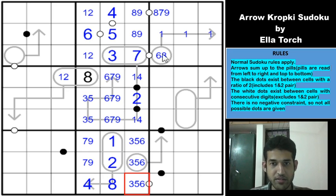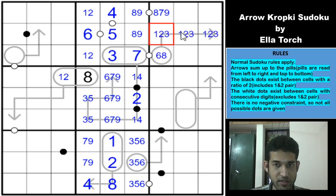I think this arrow has become very restricted now. If you have 6, then you must have 1, 2 and 3. And if you have 8, 1 plus 2 plus 5 is ruled out because 5 is here. So it must be 1 plus 3 plus 4. Why not pencil mark them? So 1, 2, 3 or 1, 3, 4. Right? So these are the only possible digits here.